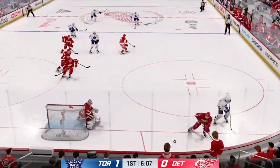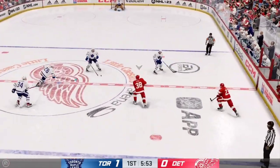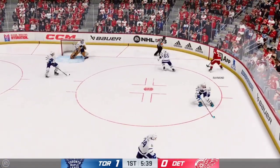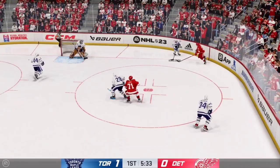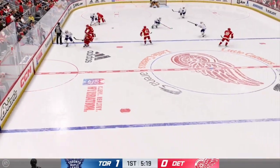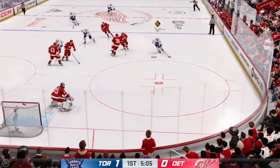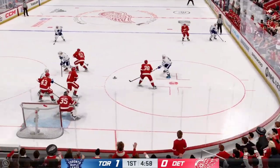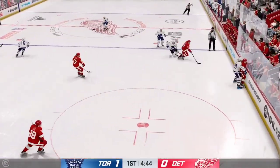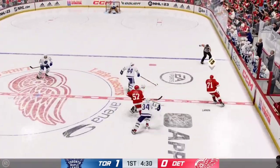Sends it in on the attack. The Red Wings gain control of the puck against the wall. They gain the offensive zone from the middle. Grabs the puck. Toronto's got possession of the puck. Dishes it to Johns. The Leafs cross the blue line and are on the attack. Moves it to the middle. Shot! And somehow he hangs on. Battle along the boards. The Red Wings move it ahead.